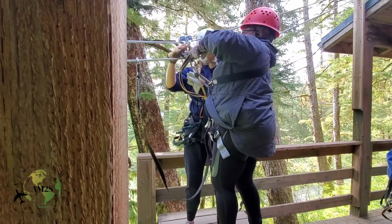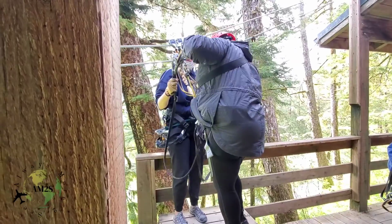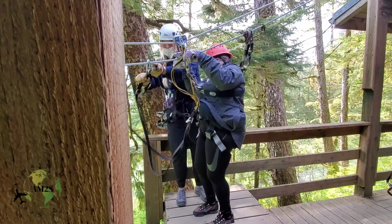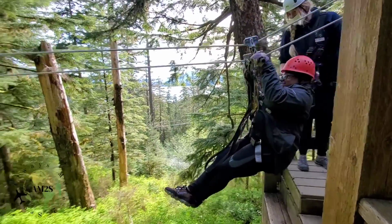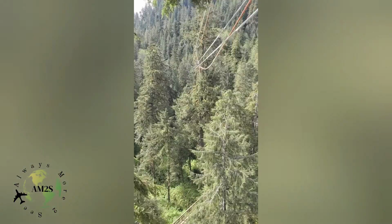Here we are able to test out our zipline experience to see if this is something we think we can actually do. And as you can see here, my mom is getting ready to take off. She was really scared because this was her first time ziplining, but she did a great job. Everyone went, I think about 9 of us or so, and it was a really fun time.